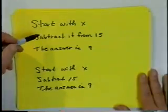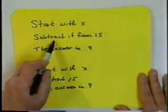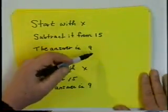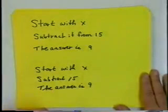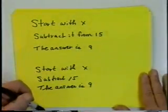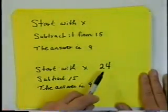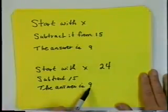Let's use the reasoning that we've used before. We said the answer was 9. When was the answer 9? It was after we subtracted it from 15. Therefore, what should we do next? You might say, oh, let's add it to 15. If I add 9 to 15, what do I get? I get 24. If I start with 24 and subtract 15, I certainly will get 9.